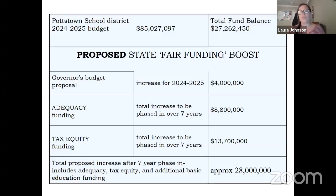Because even though the Basic Education Funding Commission gave a plan, it doesn't mean that's what the legislature and the governor are going to do. And the court didn't say exactly how much money would need to be spent and how. So there's nothing setting this in stone that this is how it has to be. But that's what the governor proposed, that the increase for this year would be $4 million.